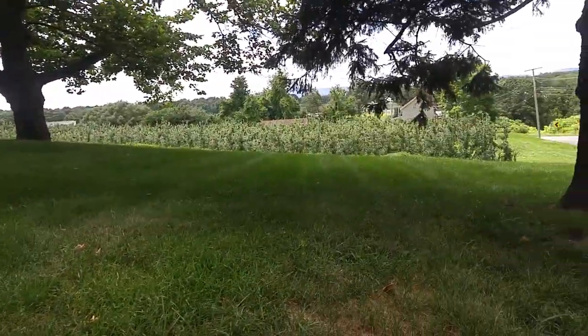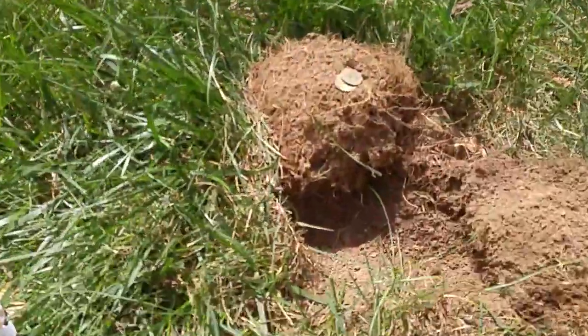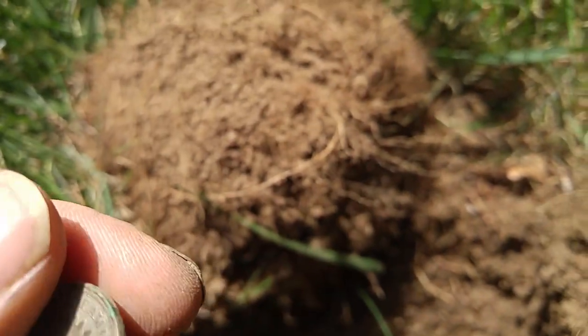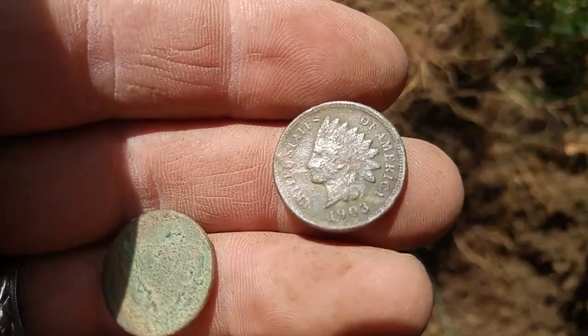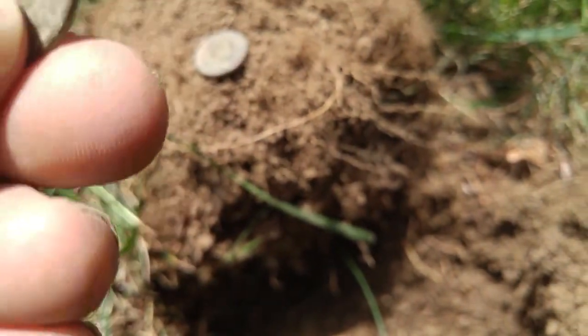Alright guys, we're still out at the orchard. We got permission to do the house on the orchard. And right away, the lady tells me the house is from the 1800s. And I got two Indian head pennies in the same hole. That's a first for me. 1903. And this one, I have to clean it up. Yeah, I can't make that out.